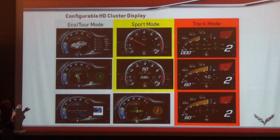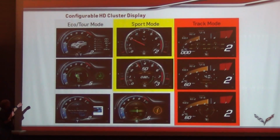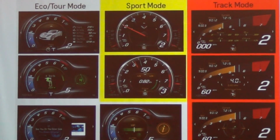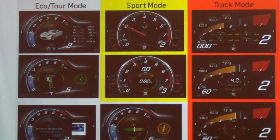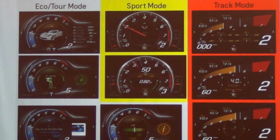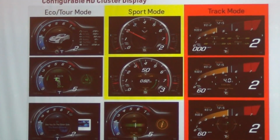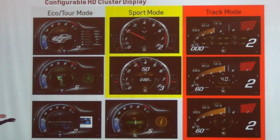This gives you a look at some of the display technologies. This is just the cluster going from a tour mode, where you might be just cruising down the highway and the tach's not moving very much, so you de-emphasize that, and you've got either navigation information up there or album art if you're on the radio, or you can have a bunch of vehicle status things. We've got a traditional tachometer with a center DIC in sport mode. And then the track mode is patterned after the C6R Racer, displaying information much the same as it is in the race car.